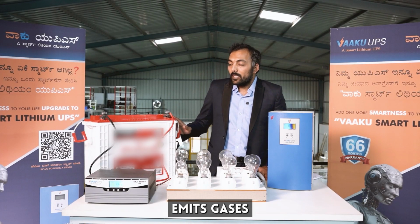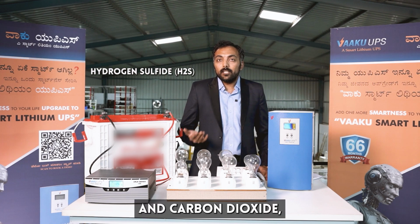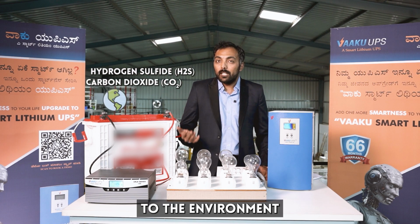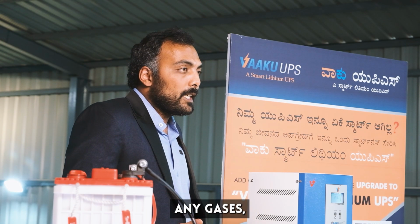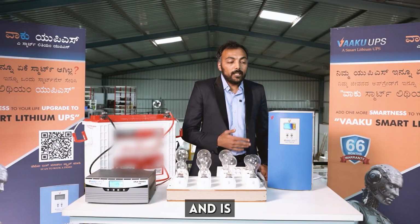Lead acid batteries emit gases like hydrogen sulfide and carbon dioxide, which are harmful to the environment and to humans. But the Vaaku Smart Lithium UPS does not emit any gases, making it environmentally friendly and more efficient as well.